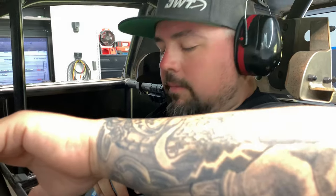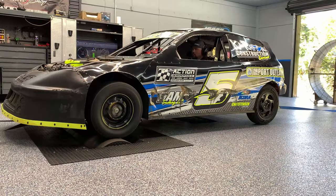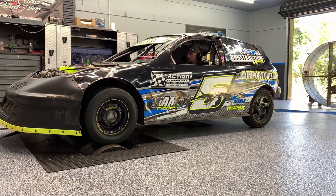Pressure wash the car, dirt still falls off of it. I accepted that a long time ago. The only dirt car that comes here with no dirt is a brand new one.